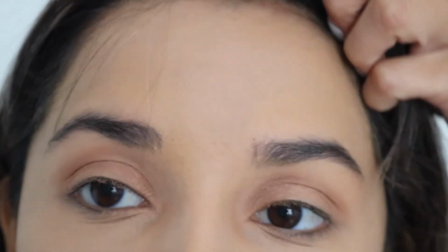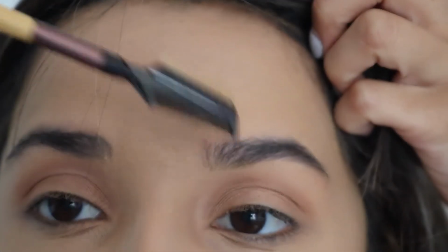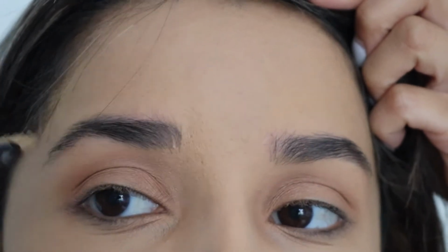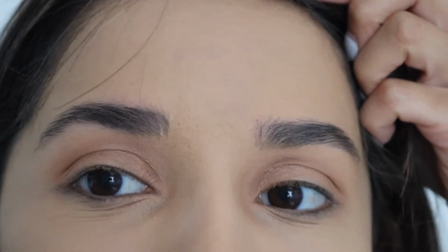For the brows, I will go ahead and brush them upward. Wow, this is super close and personal. Wow, you guys are getting the full effect. I use two different products. We use the Anastasia brow pomade that everyone freaking loves on YouTube. Every makeup artist, everyone that does makeup loves that.